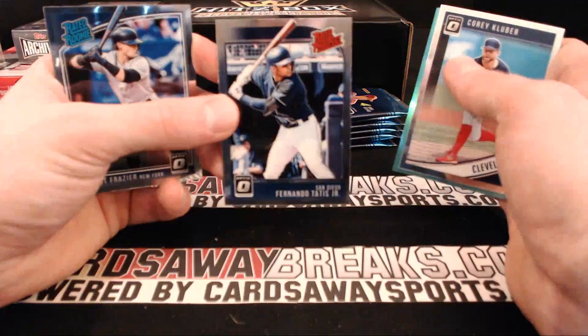Alrighty, let's see what we got next. We'll open up some Gold Label next. How about that? Save the Bowman Best for last. Get a little Archives coming in.